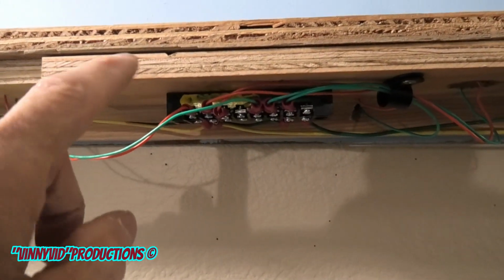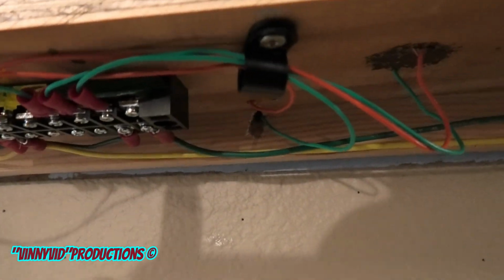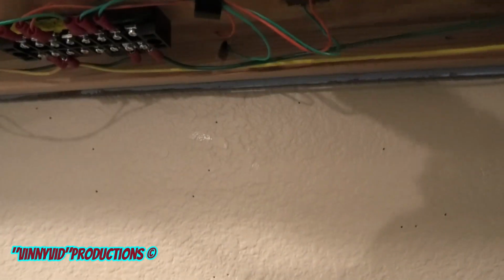Now it was funny with this one because the track on top is so close to the backboard, and it sits right on top of the support. So I had to drill straight down first, and then from underneath I had to drill on an angle up in order to get the wire in the right place. Anyhow, we'll continue on with this. And as you can see, there's my bus line all the way down to here.